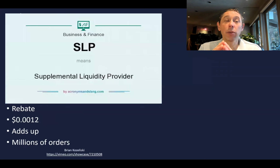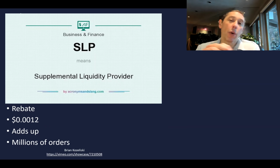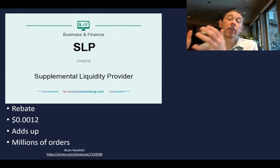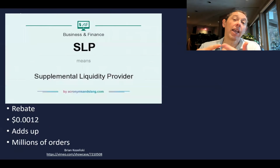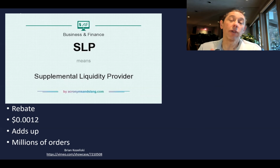So what are SLPs? SLPs are supplemental liquidity providers. And what they do is, the exchanges have decided that if you are willing to provide liquidity, if you're willing to be one of these SLPs, they will give you a rebate. So it's very, very small. It's 12 basis points of a dollar. But the thing is, you're doing millions and millions of orders, and this adds up. So the exchanges, in order to provide the safety and the liquidity, are willing to give certain players a small rebate in order to provide that.